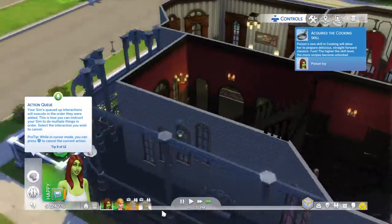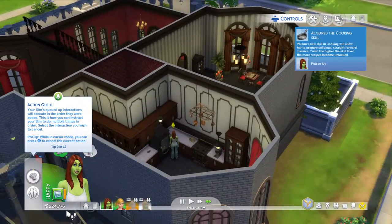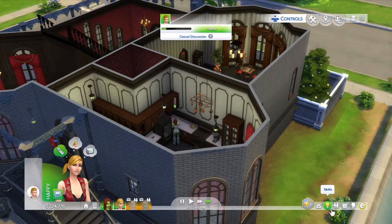I don't know where the hell everybody is. I made this house too damn big! And I don't know where the hell. Okay, you know what? They're getting jobs. Bucket, they're getting jobs. I don't care.